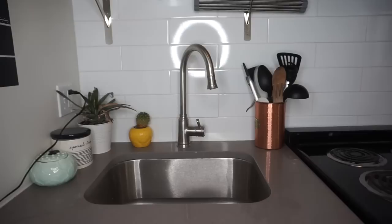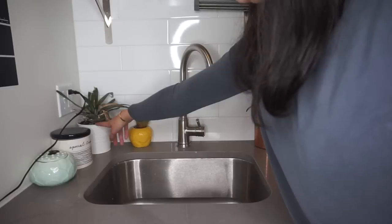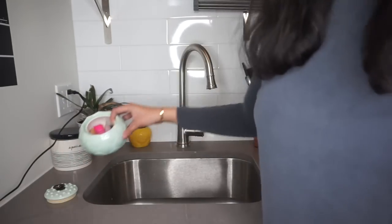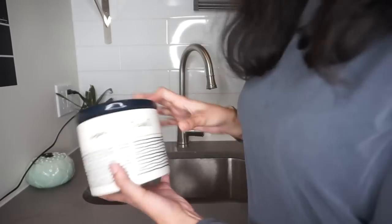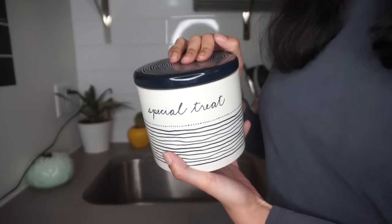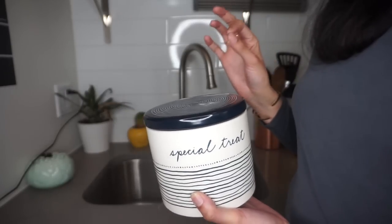Up here is my sink. So I just have this little cactus that you would have seen in my home tour, a pineapple plant, and this little container, which I put my keys in. So there's just like my keys and chapstick and stuff, so I can just grab this on my way out. And then this container, which I leave by the door, which has treats in it. And this is that way when Louis goes potty outside in the dog area, I can come in, I can just give him a treat right away because he still hates that thing.